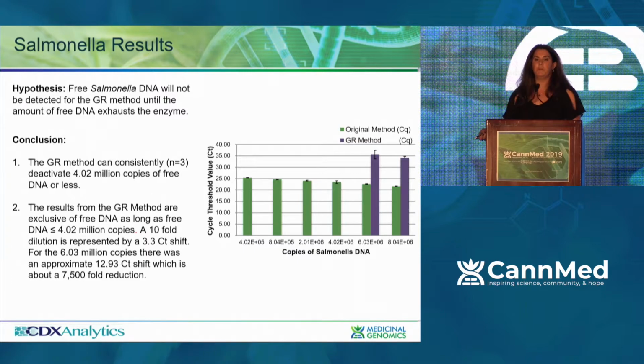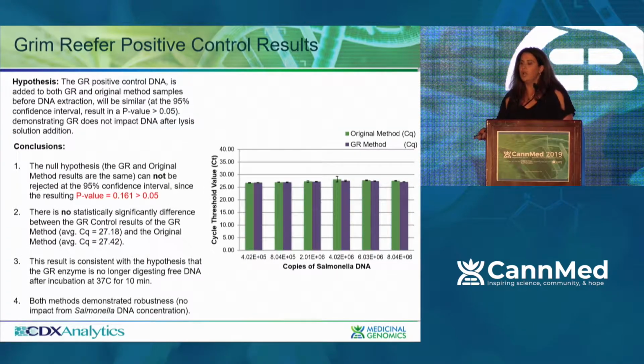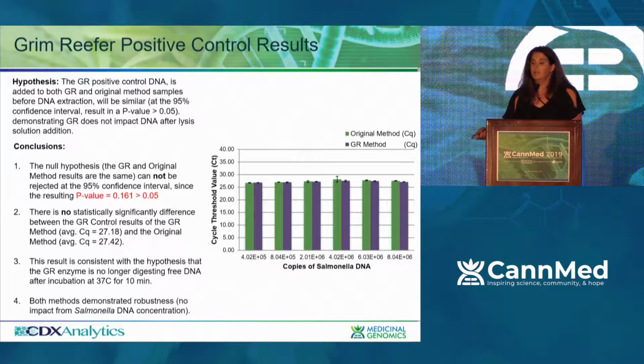So now here's the Grim-Reefer positive control. And as I said earlier, the hope here is that the enzyme is deactivated with the addition of the MGC lysis buffer, and therefore you should not see any difference in your Grim-Reefer positive control between the two methods, and that's exactly what you see here.